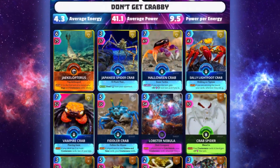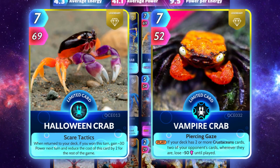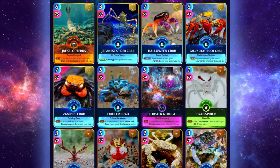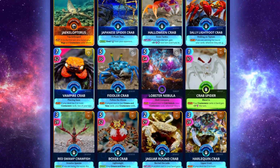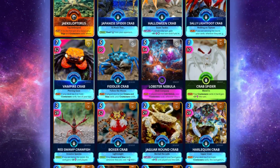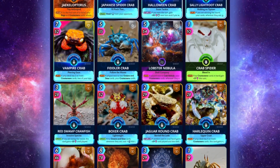Right, good deck. Mine, my deck's super crab heavy. So I've got my two favourites already. Halloween Crab and Vampire Crab are in there for the reasons I've said before. I feel like if I put cards in that'll boost me on winning, maybe sometimes I'll win. And mean cards.